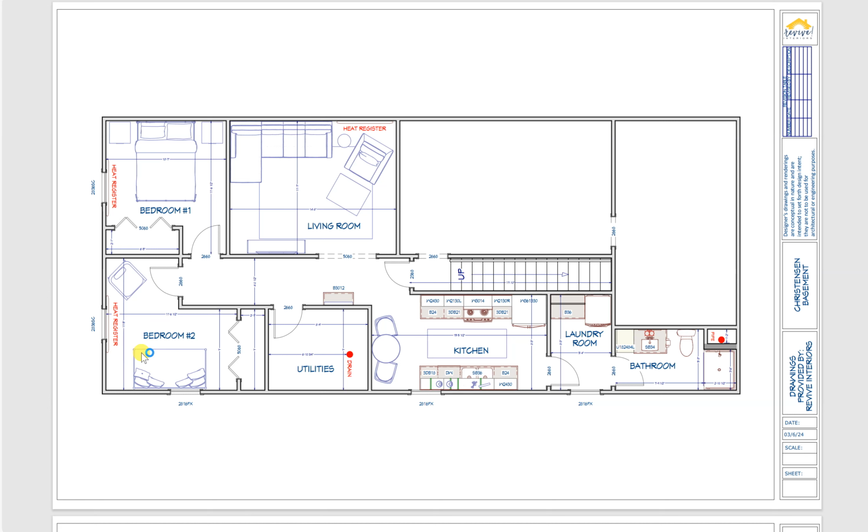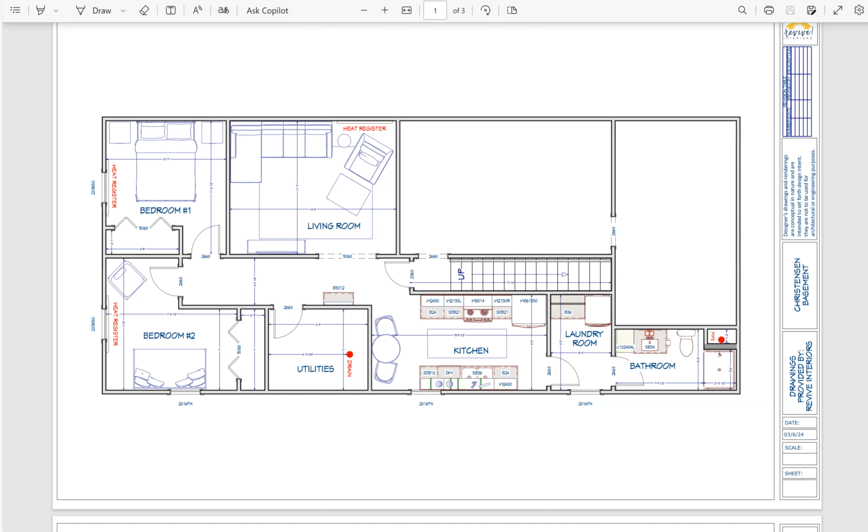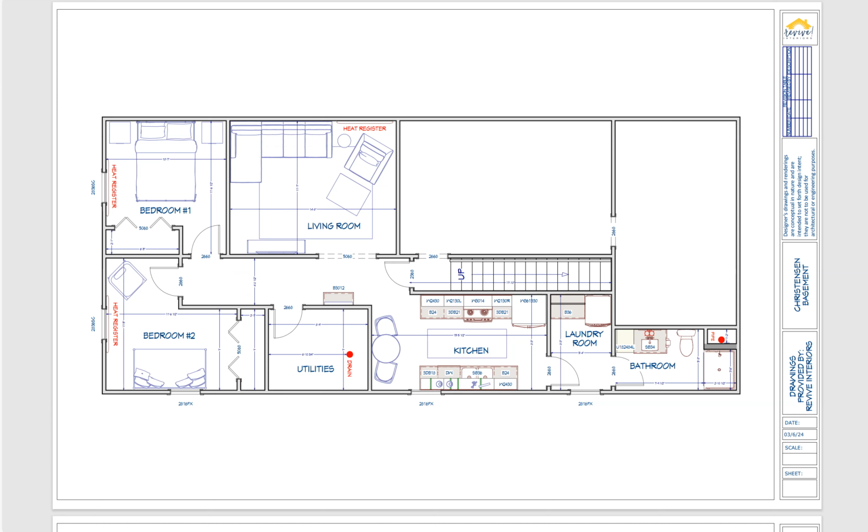Hopefully there are, with a queen bed in there, there wasn't enough room to put it on this wall because the end hits here. And then if you put it on this wall, there's like no walking space on either side of the bed. So right now I just threw a day bed in there.